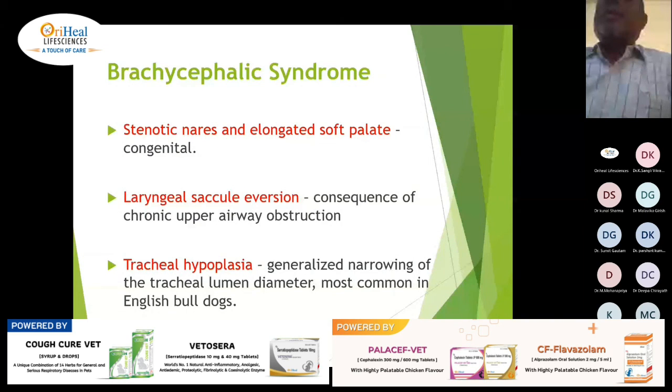Stenotic nares themselves can also stop the inspired air. And the dog makes severe efforts when the pharynx is closed and the epiglottis is closed. It makes severe inspiratory efforts, and these severe inspiratory efforts create negative pressure, and the laryngeal saccules are sucked into the cavity, and they completely block the airway. And this time it becomes very serious, and there's a total block of air going into the pharynx and the larynx. As a result, the animal will sometimes be presented to you with severe cyanosis.